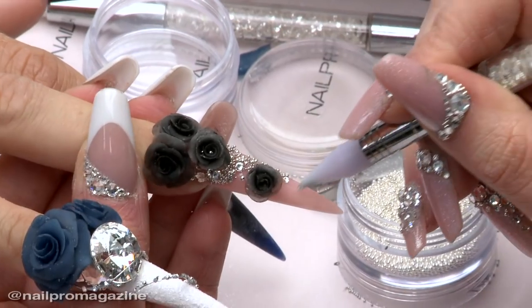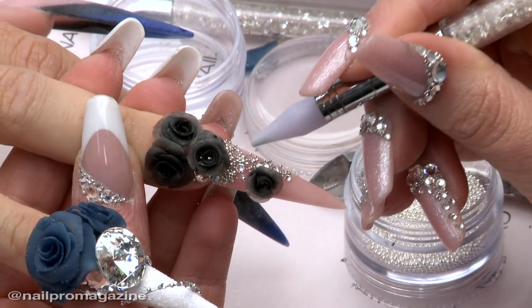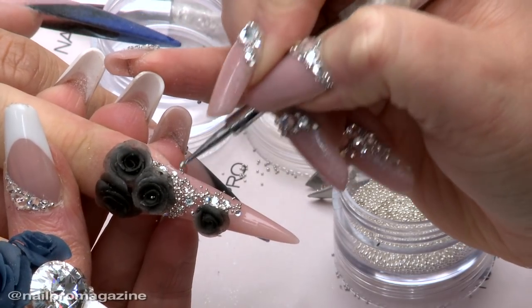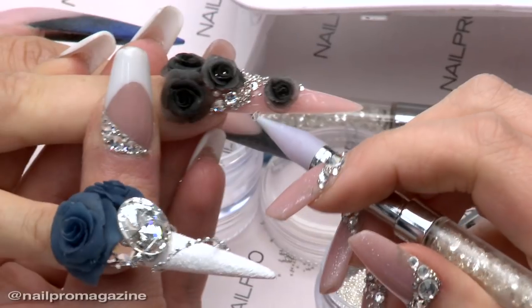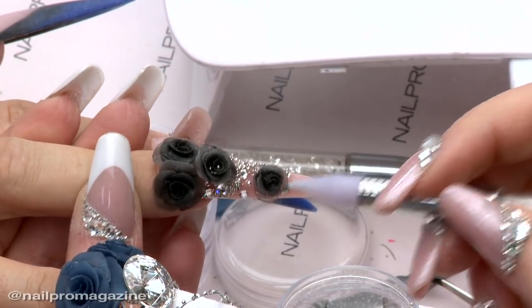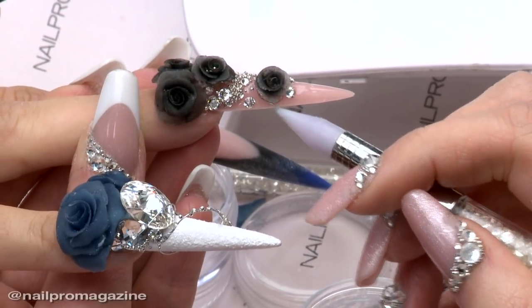When you're creating the flower petals, is there a desired consistency that works best? I think it's very important when you are creating 4D flowers to really make sure the petals that you're applying are very thin. So tell us a little bit how you attach the beads and the crystals.